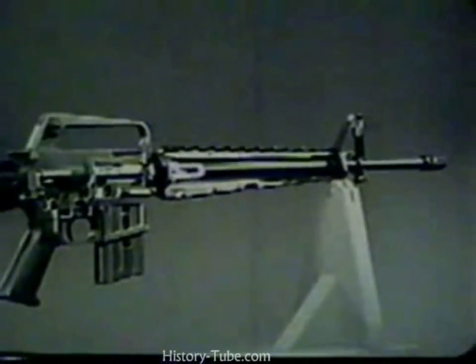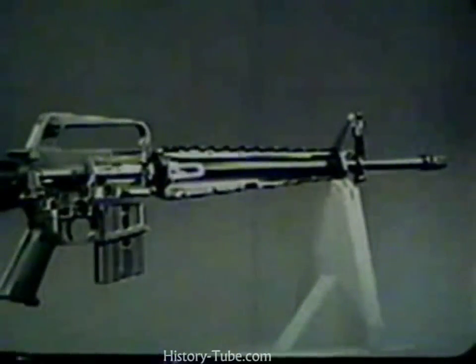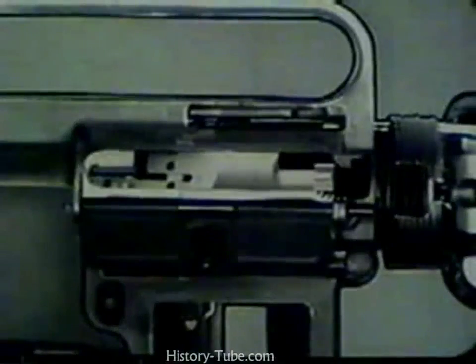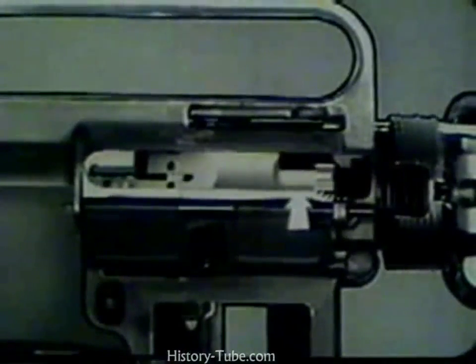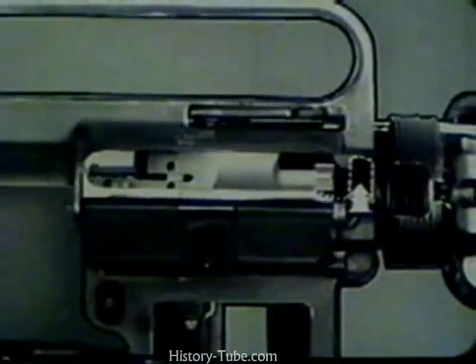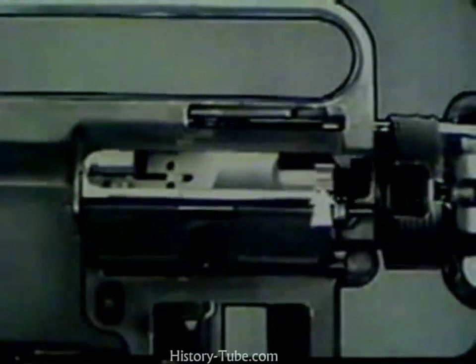The next 3 operations in the cycle occur in rapid sequence as an immediate consequence of firing. First of these is unlocking. Before firing, the bolt has been locked into the barrel extension by alignment of the lugs on the bolt and barrel extension.